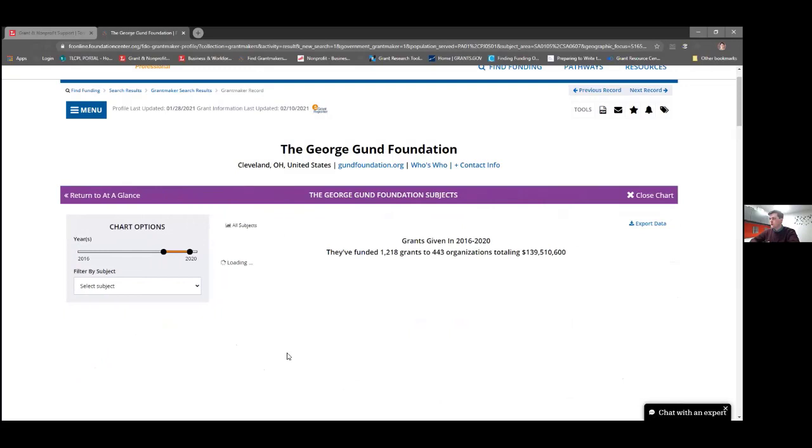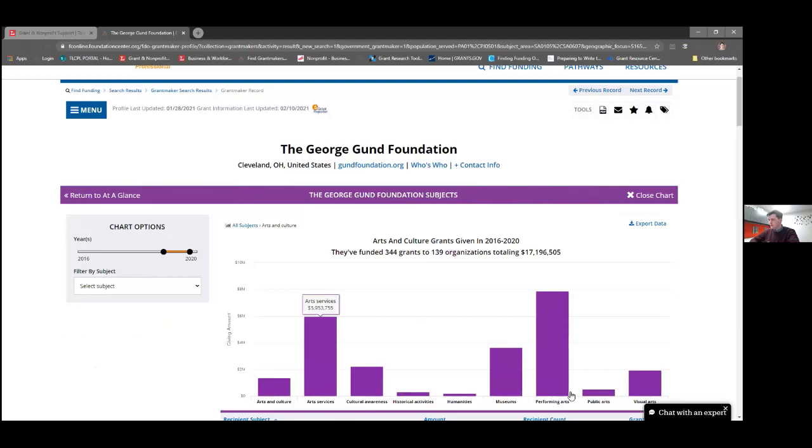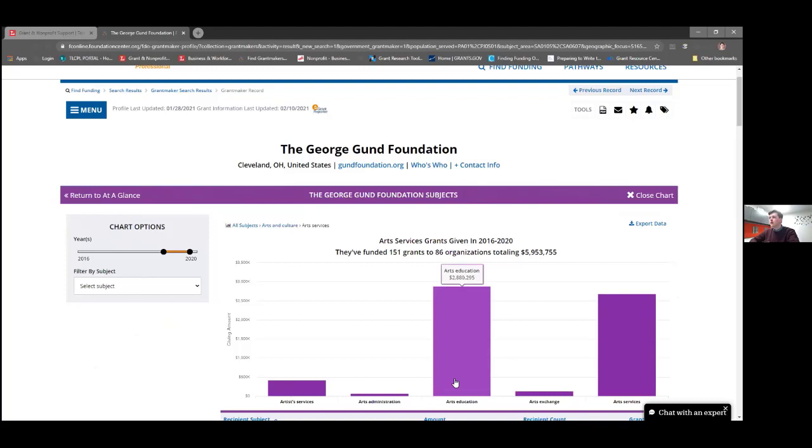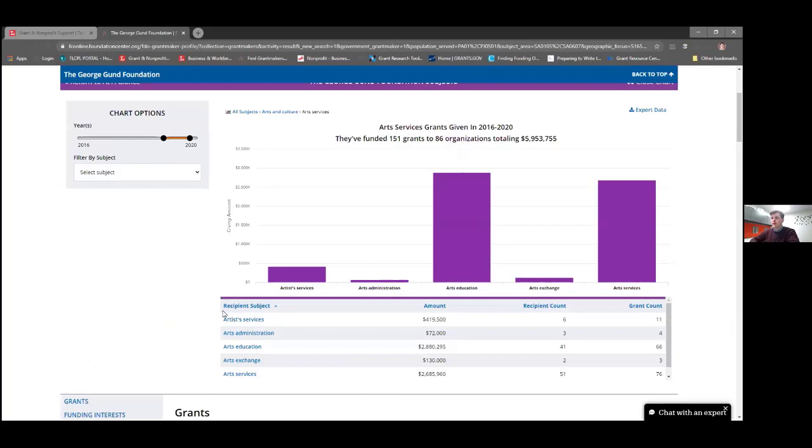So we can see that they're primarily doing performing arts, cultural awareness, art services. And if we keep going, we get to arts education. So just in these past 5 years, the George Gund Foundation has done $2.8 million in arts education. And there are those grants down here. I could do the breakouts and look at them individually. So I know that they're funding what I'm doing.